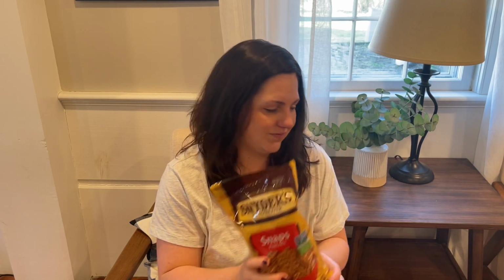Do the same thing with these. Ziploc bags into the little basket, and we're good to go.